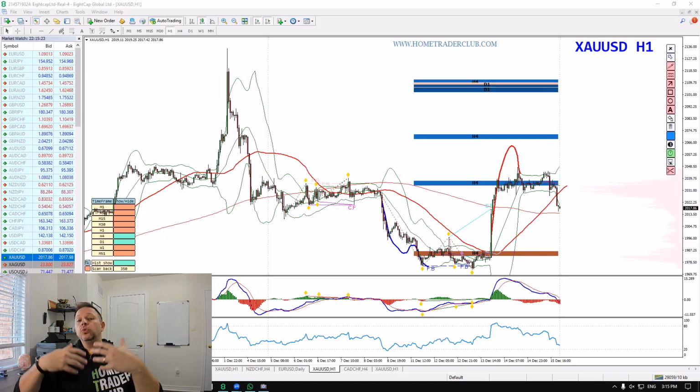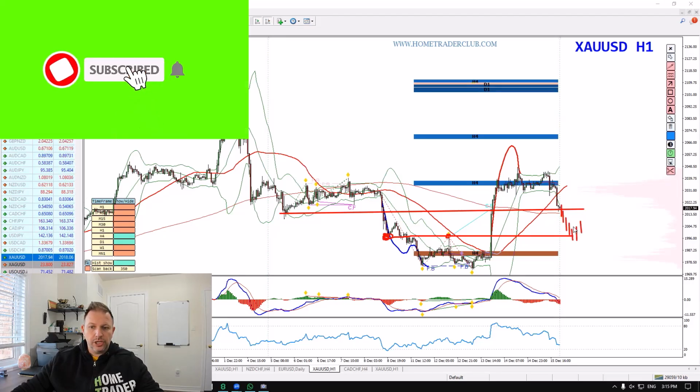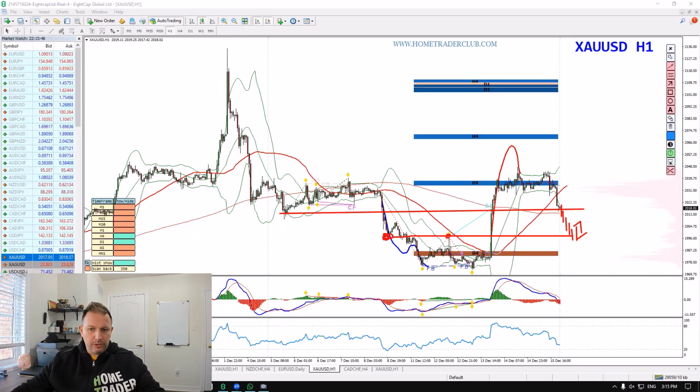So how do I approach such places? I mark the zone, and then I'm looking for rejection signs. The first rejection sign starts with candle patterns, like this, and then it becomes the waves. So imagine we got something like that, and then boom, rejection, and we start to see higher highs, higher lows forming and becoming a solid buy opportunity. If that happens, for me, it's a good sign for the buys.